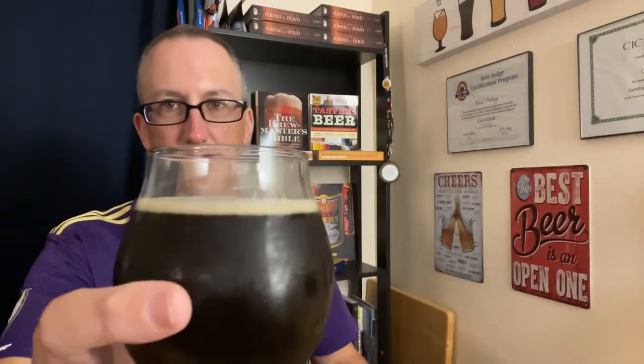I'm sure it looks black on camera, but it almost looks like a brown ale coming out of the bottle, and there's a little bit left, so you'll see what I mean in a few minutes. As always, it comes up to the rim. It just takes me a while to get the camera and everything set up. So let's dive in. Cheers.